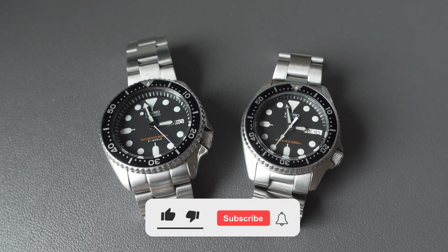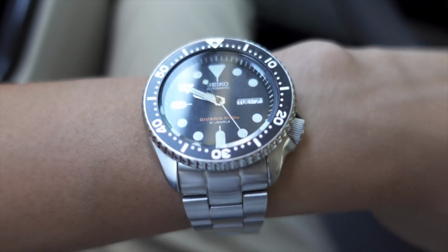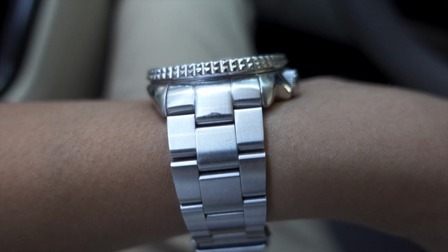I'm not going to say getting the SKX new old stock is worth it, because right now it is not. Before, yes, but now you're better off with some 4R alternatives. So this isn't a video saying if it is still worth it in 2025, 2026 and so on.